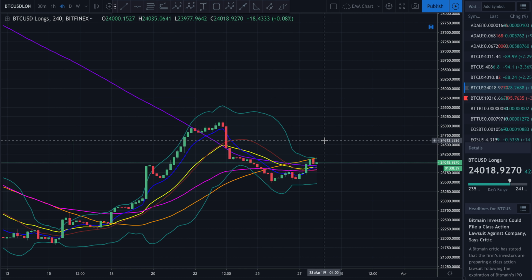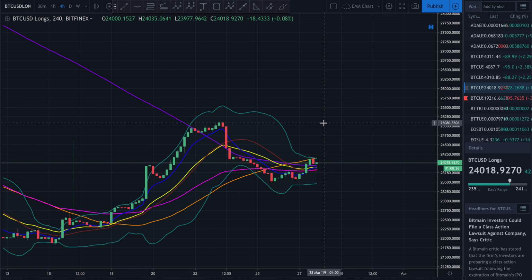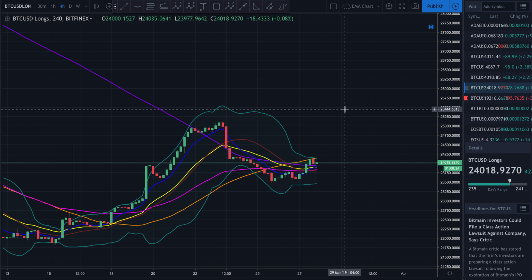Longs are not stacking at the same rate shorts are dropping, guys, but they are still slowly rising here. So if this trend does continue and price does continue up, and I would assume that shorts would continue to drop off, longs would continue to stack. And again, don't just make that assumption, guys.